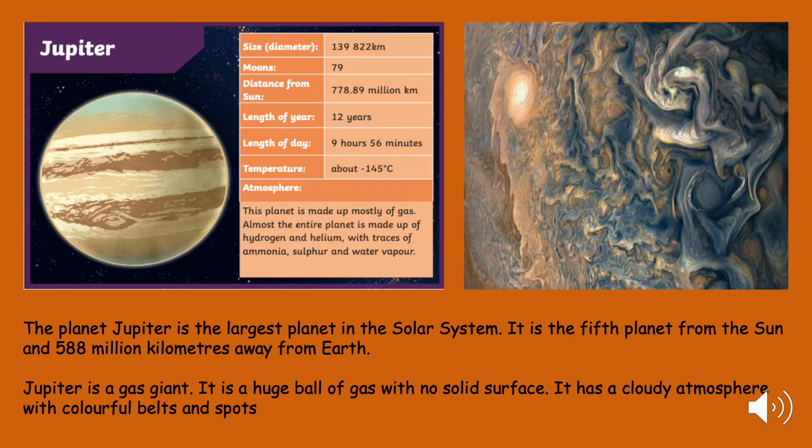Jupiter. The planet Jupiter is the largest planet in the solar system. It is the fifth planet from the Sun and 588 million kilometers away from Earth. Jupiter is a gas giant. It is a huge ball of gas with no solid surface. It has a cloudy atmosphere with colorful belts and spots.